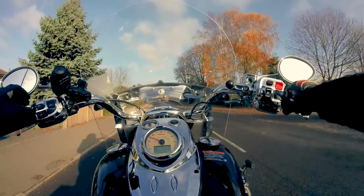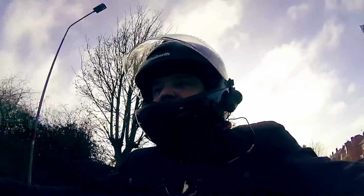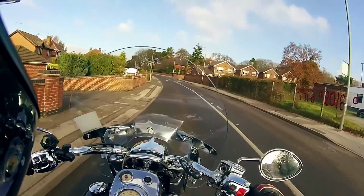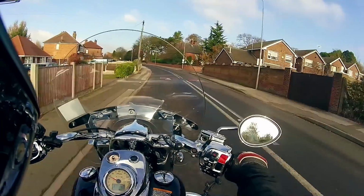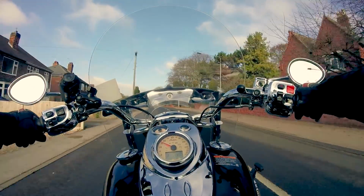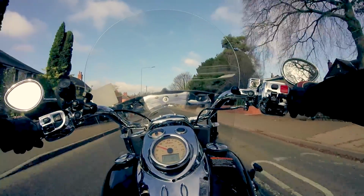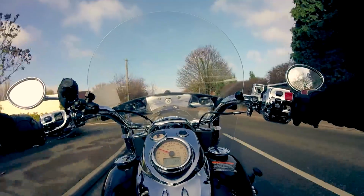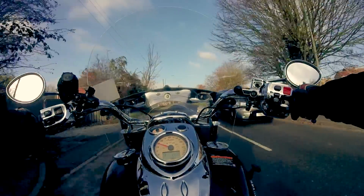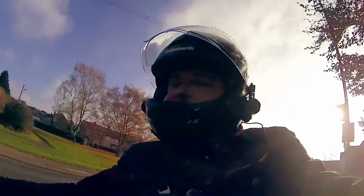Now you might have noticed there's a little bit of a difference with the image you're seeing at the minute. That's because I've got the screen on. This is the first time I've used the screen in ages. I think the last time I used this was over 2 years ago when I went to Wales for the Mach 1 festival, the Nick Sanders Expedition Centre, with the missus. If you're interested in seeing what that's about, take a look at the link up there.